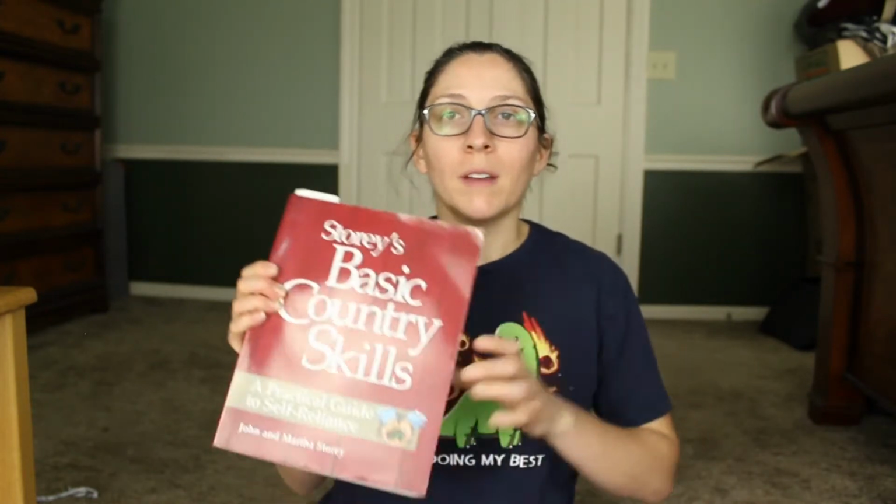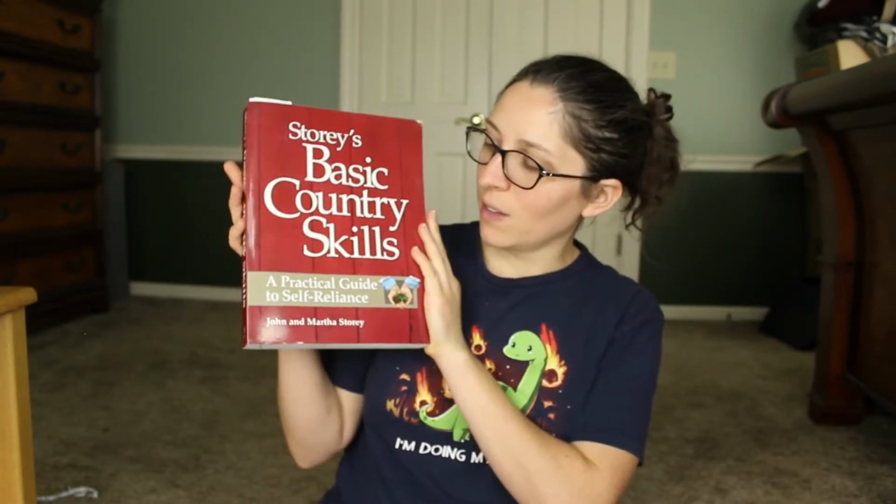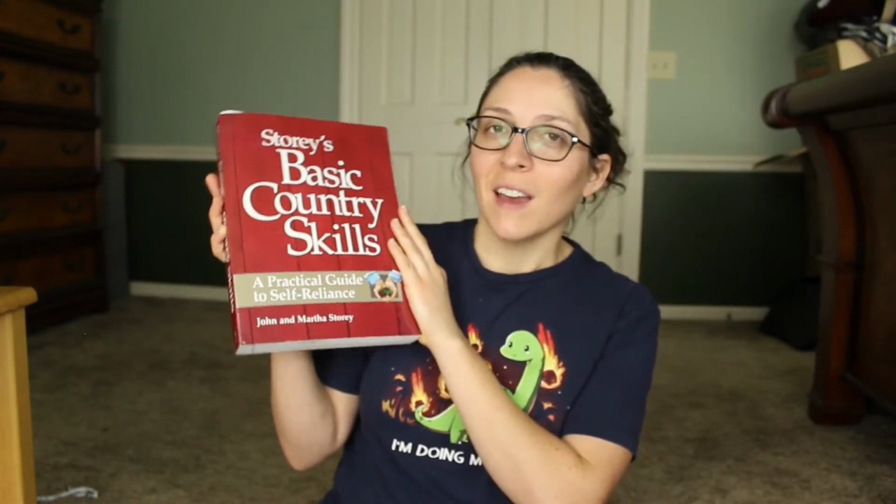So let's get started. The first book I would recommend is this Storey's Basic Country Skills. It says, A Practical Guide to Self-Reliance. And while we're not trying to be completely self-reliant here, homesteading is sort of heading towards self-reliance because we're trying to produce our own food and produce some of our own products.